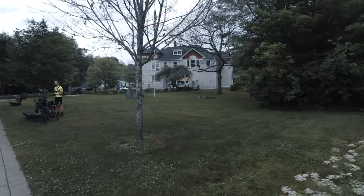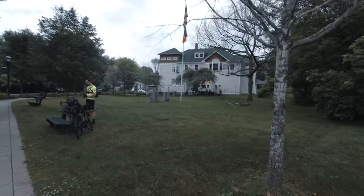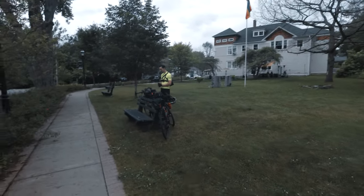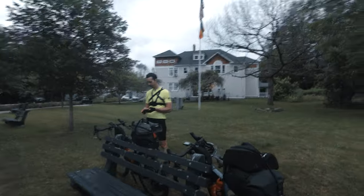Not sure if this is a historic inn. A lot of those in Connecticut, but figured it's a good stopping point. The cafe we'll walk to tomorrow morning, have a nice breakfast there, and get on with our ride.